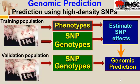It's an ideal situation for dealing with PRRS, because breeding companies don't want to infect their nucleus herds with PRRS, obviously. So they need to get their phenotypes from outside. They could come from experimental trials. They could also come from the field, to create a training population and then estimate those SNP effects and then apply them to their nucleus animals that are genotyped for the same SNPs across the genome to get genomic predictions.